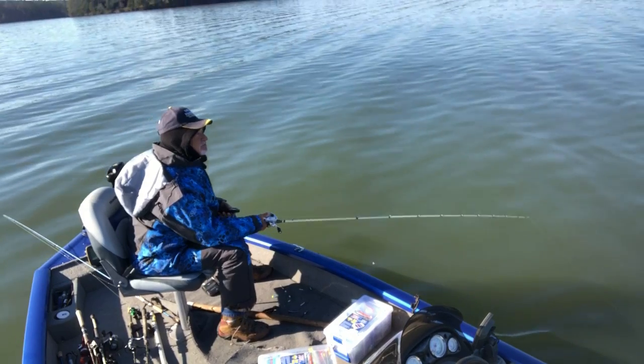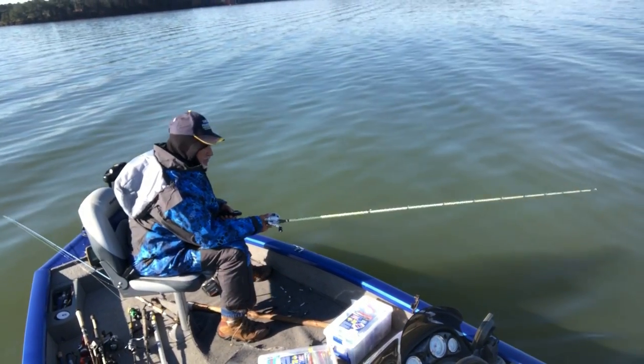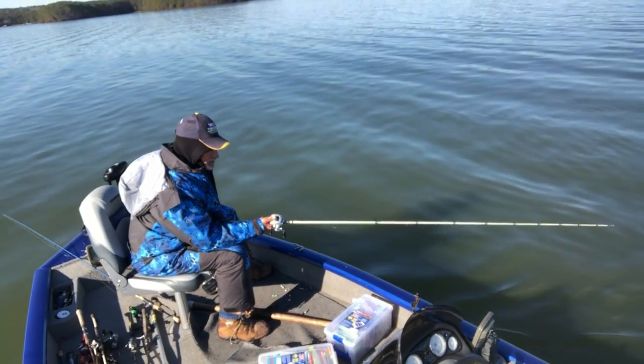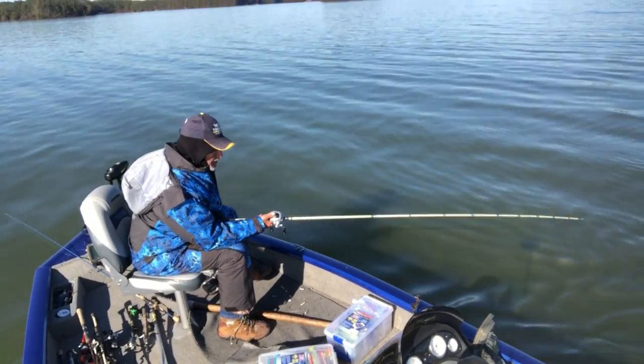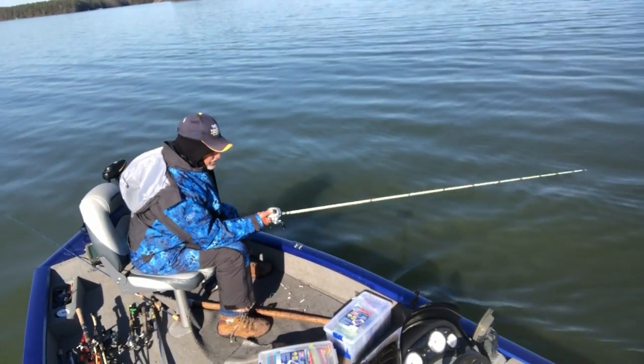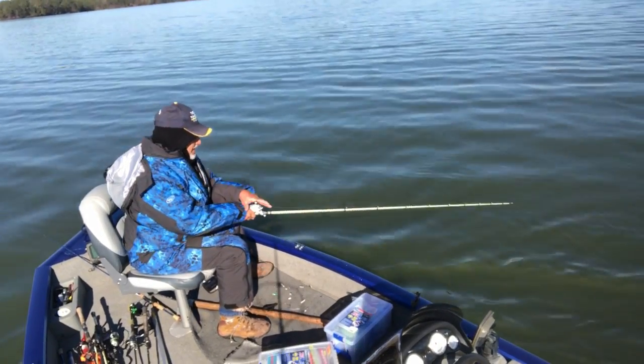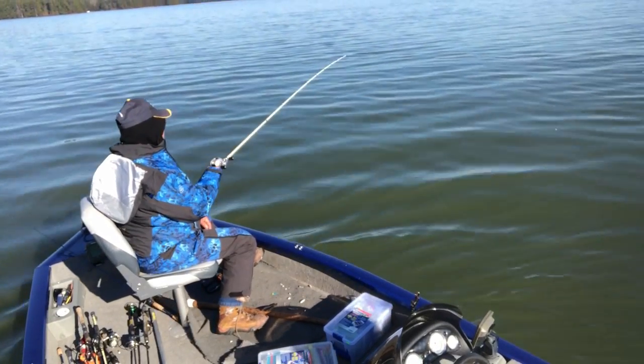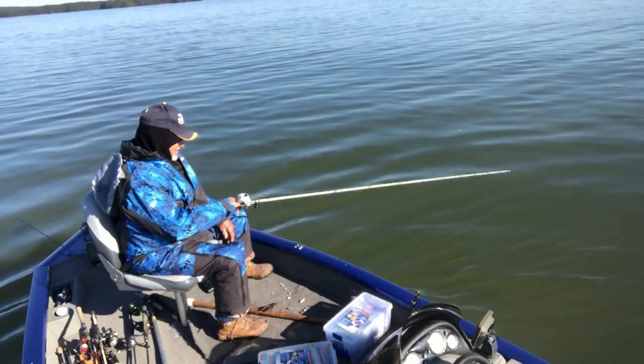53 foot. Bunches of them out here, right on the end of a ridge before it gets to the trees. Where we at?